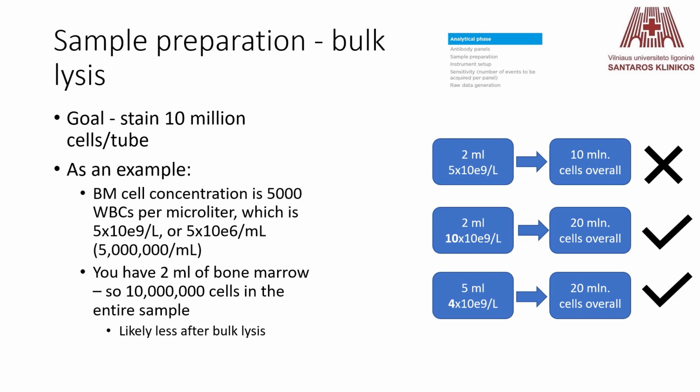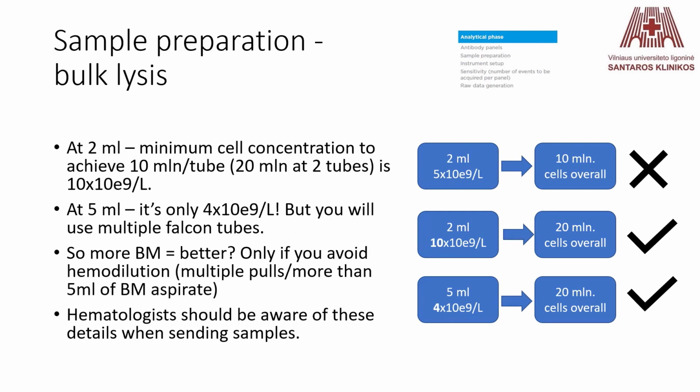So I have here some examples. For example, if you have a goal of staining 10 million cells per tube, and your bone marrow cell concentration is 5 times 10 to the 9th per liter, you have in 1 milliliter 5 million cells. So if you have 2 milliliters, you will have 10 million cells in the entirety of the sample, and likely less after bulk lysis.